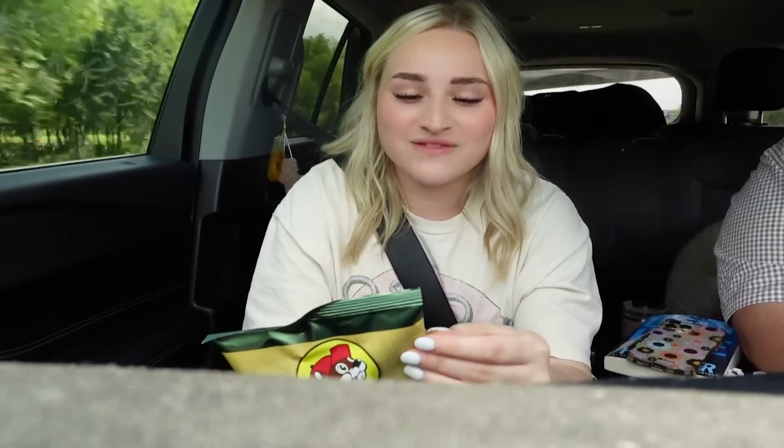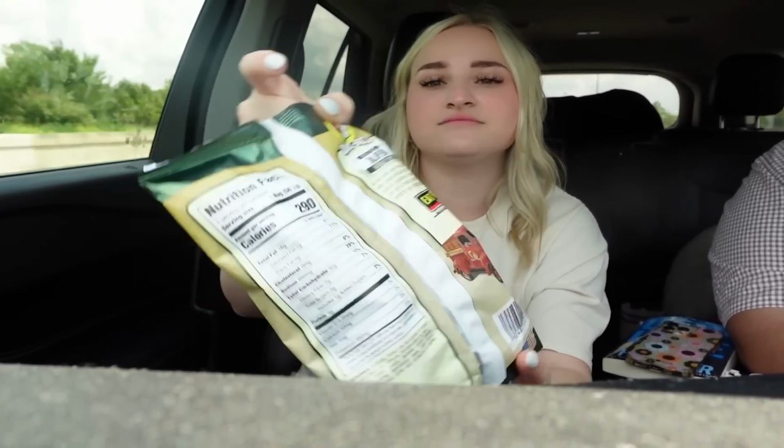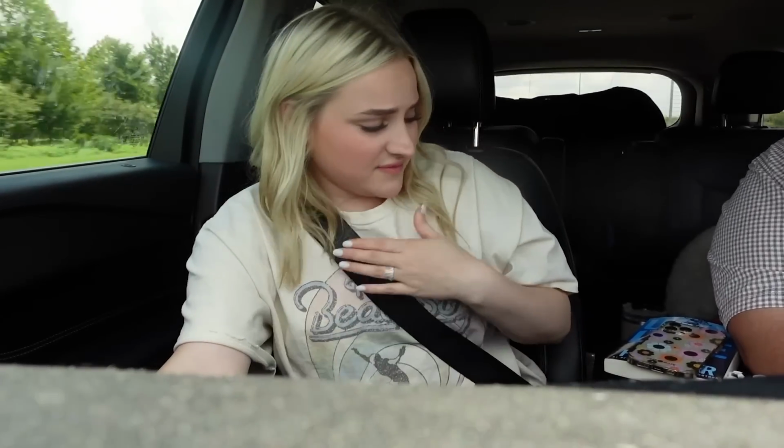So I'm thankful for my husband that he actually listens to me and gets the things that I like and what I said to get. If I would have went in there, I probably would have blown it. But because he went in there, he actually got the things that he's supposed to get. He also got me these chips. They're 290 calories per bag. I'm going to save them for a little bit later down the road trip. There's the nutrition facts.